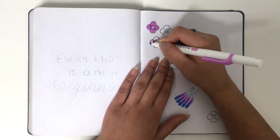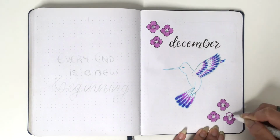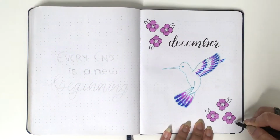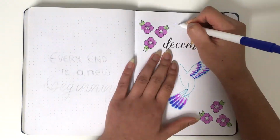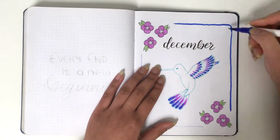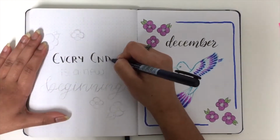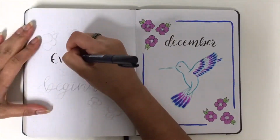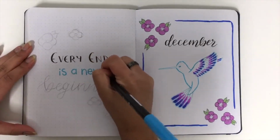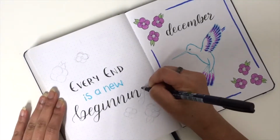After drawing the flowers, I still felt that something was missing, so I drew a dark blue border around the cover page, which I think really helped and just brought everything together. My quote for this month is, "Every ending is a new beginning." I thought it was really fitting because 2020 is just about to end and 2021 is going to begin.